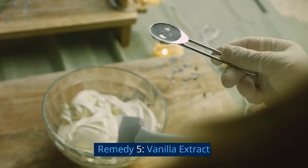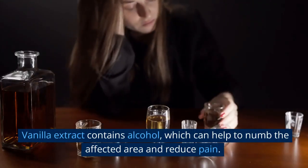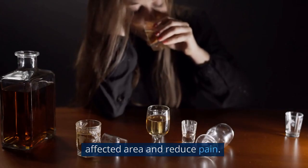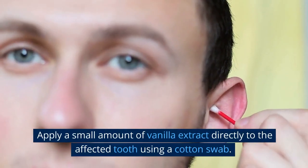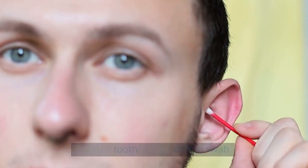Remedy 5, Vanilla Extract. Vanilla extract contains alcohol, which can help to numb the affected area and reduce pain. Apply a small amount of vanilla extract directly to the affected tooth using a cotton swab.